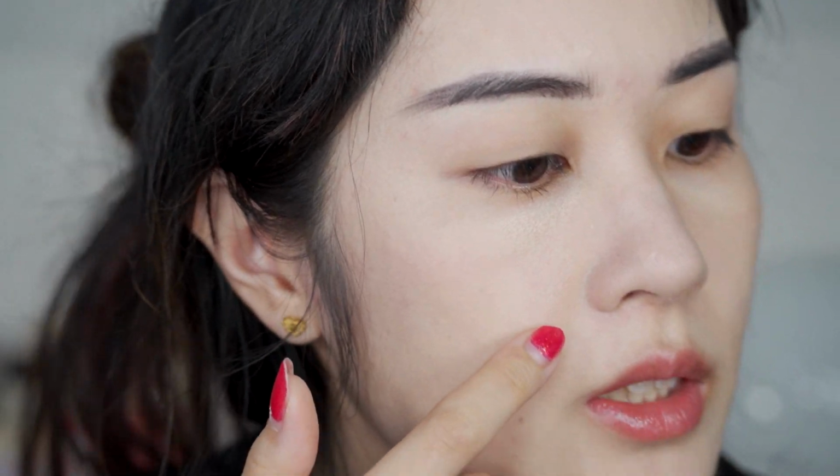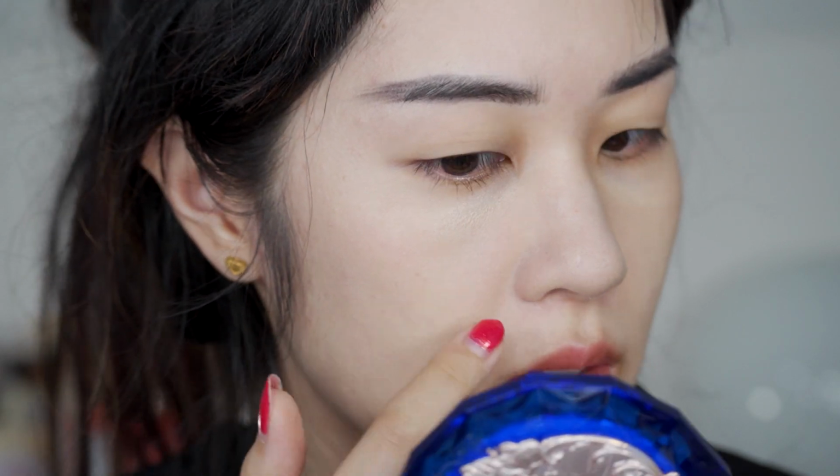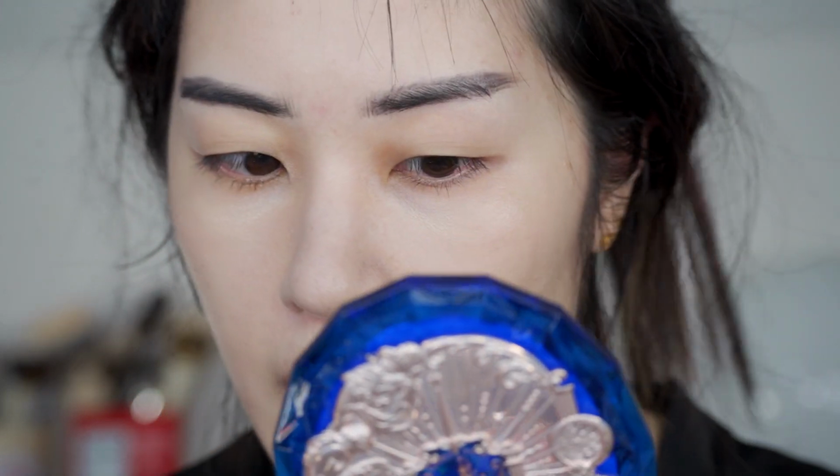I can see the foundation really starting to gather up in all of these spots in my pores and everything. And right here, you can definitely see it going on. Yeah, I don't know how to get this foundation to work.